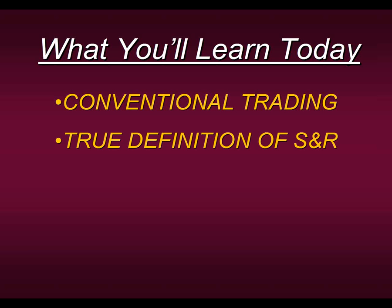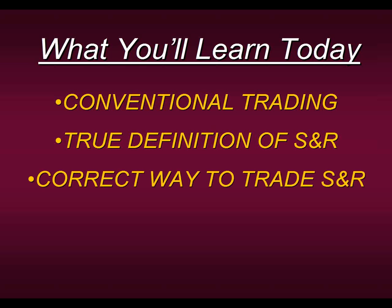Then I'll share with you, in my opinion, what the true definition of support and resistance is. So once we really understand what it is by simplifying it, by not overcomplicating and trying to make it more important than what it really is, we'll be able to see how to actually trade it. So I'll show you the correct way, in my opinion, to trade support and resistance. I'll show you an application which you can actually start using as early as tomorrow.